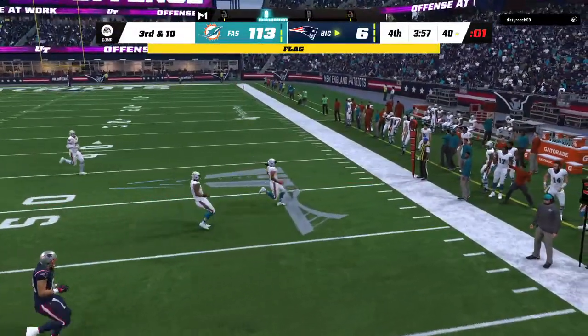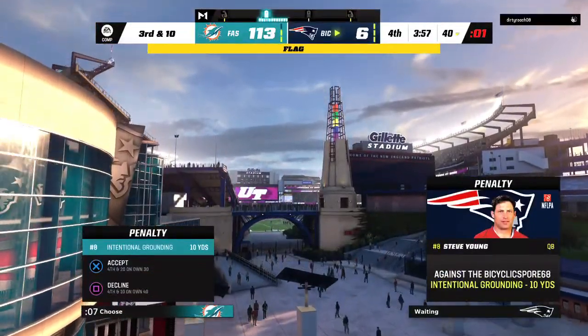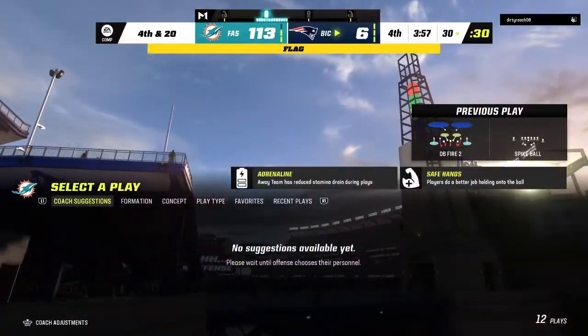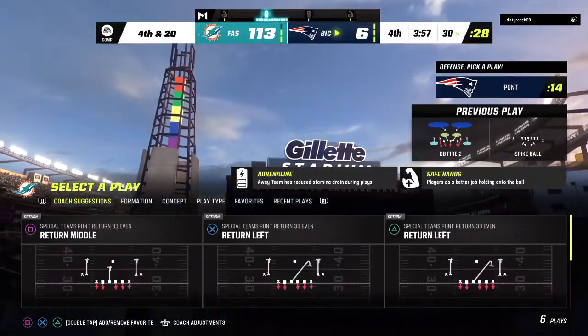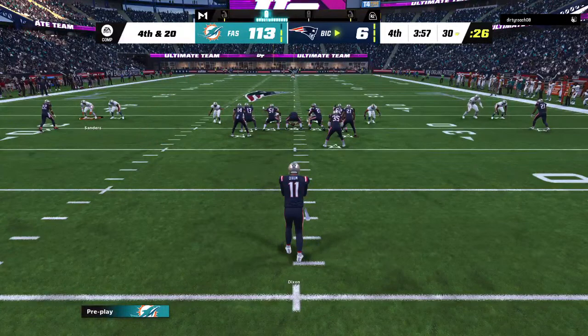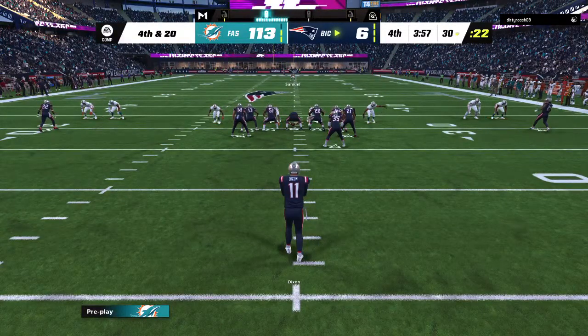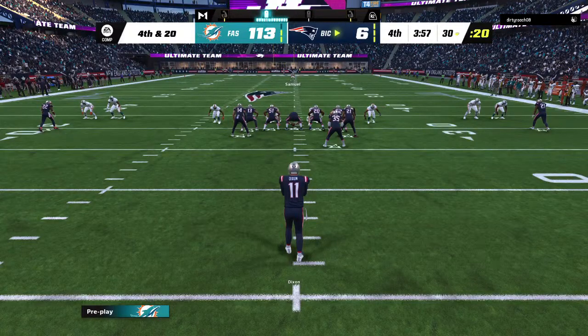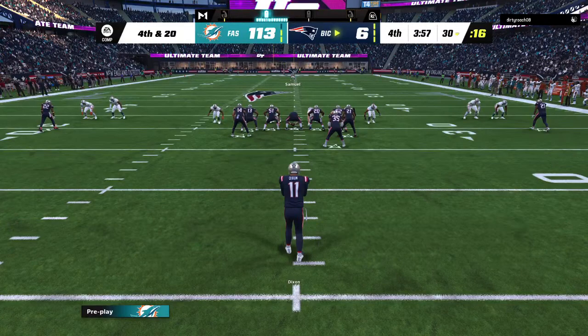Here's Steve Young. And quickly, he just gets that ball out of there. Not quite sure what he was doing, and here comes the flag. Yeah, he hadn't gotten far enough away from the pocket to throw that football away, and that draws the flag. Yeah, the old tackle box, right? Get outside of each tackle, and then you can go ahead and throw it away, and you're in good shape. But if you're back there in the pocket, you got to make sure of what you're doing.